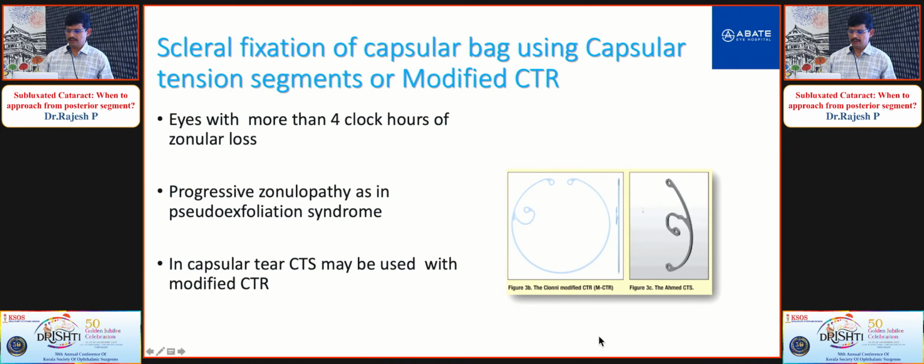So if the patient has an anterior capsular tear, or the patient has progressive zonulopathy, as in pseudoexfoliation syndrome, you should not be limiting it to a CTR alone. We should be trying for a modified CTR which has eyelets, which can be sutured to the sclera and can keep the lens in place.